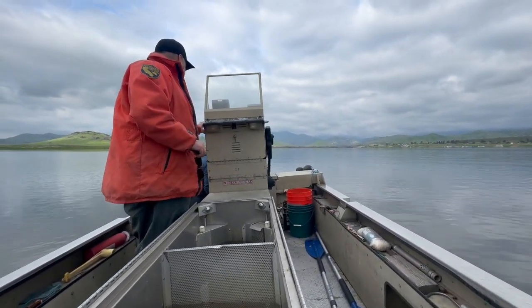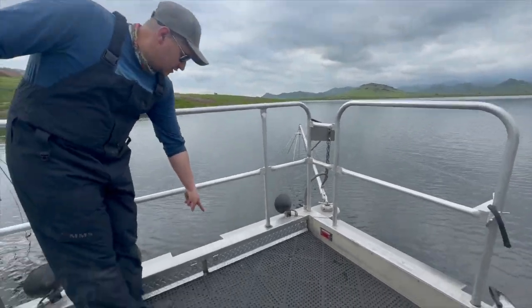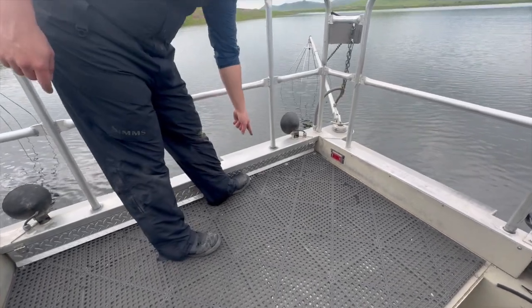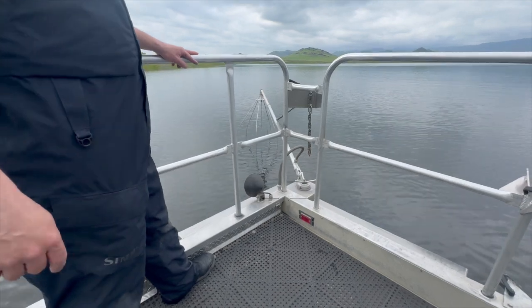So we're trying to get that figured out. These levers down here are power, so there's power right now going to the water? Yeah, you don't want to touch the water right now.